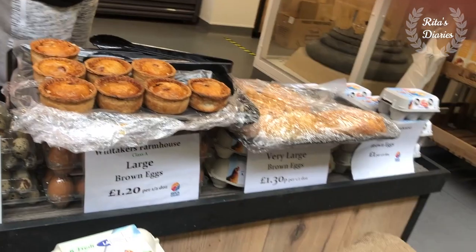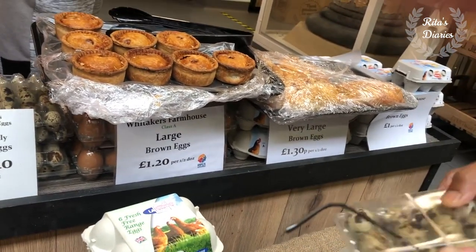Quail eggs are also available here. We buy few whenever we come down.